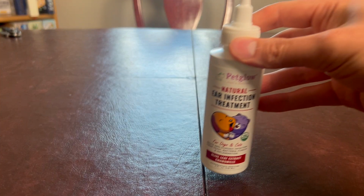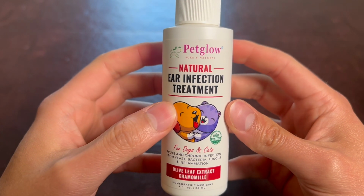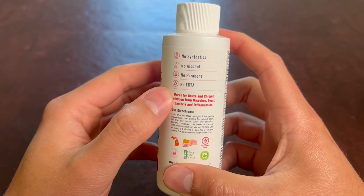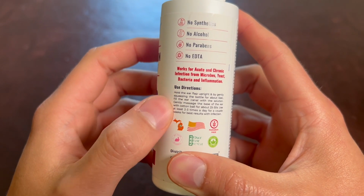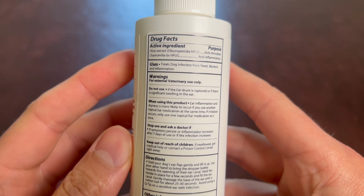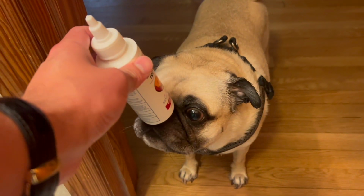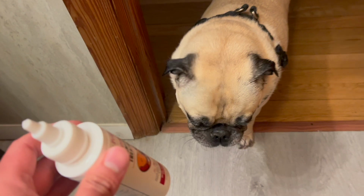So the eardrops right here have a broad spectrum use to it. This does have olive leaf extract as well as chamomile, so it's going to be nice and soft in your dog's ears and not be very irritating to them. It's supposed to help provide some relief from itching, from scratchiness, and from any kind of buildup that you might have in the dog's ears. For example, if you see your dog shaking their head a lot, it just means they have something going on in their ears that needs to be cleaned out, and that's what this is going to be for.